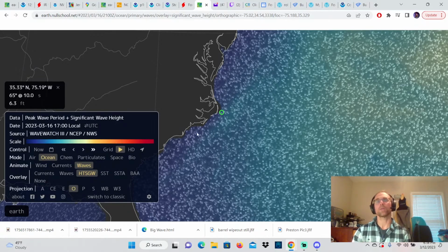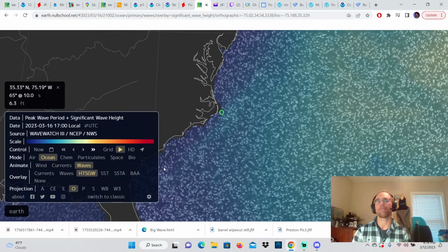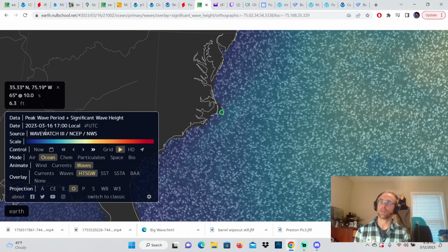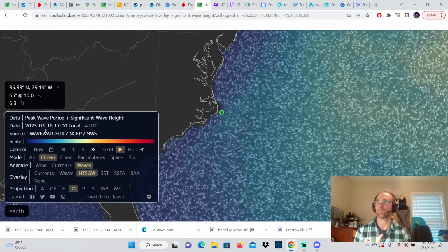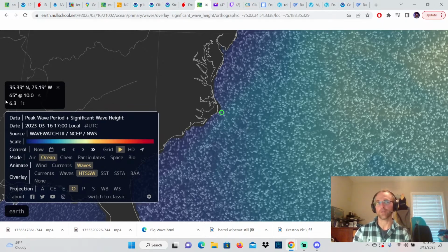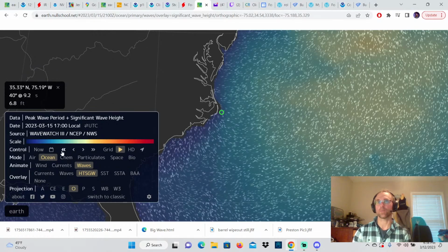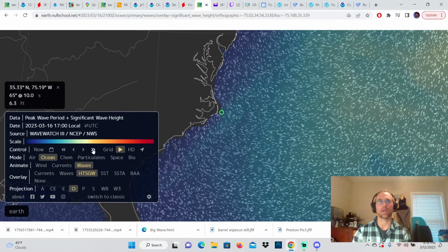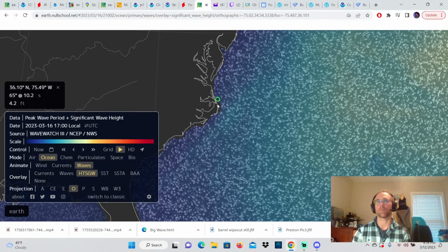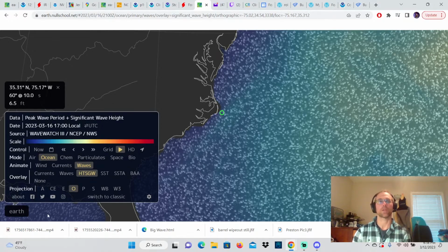But then as we get into the day on Friday, let's see, this is the 16th. Let's make sure this is correct. Monday, 13. Okay, 16th is Thursday. So 15th, so this is Wednesday. And then into the day on Thursday, we continue to get that good swell coming in from the east in the range of 4 to 6 feet.